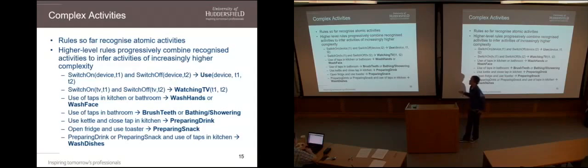And then you go another level higher, and you use a second level activity in combination with a first or second level activity to derive yet another one, and you go on and on, building up, trying to reconstruct the actual scenario that happened in the house using such rules. Now, these rules may have choices where you may derive an activity by different combinations of activities. You may also have cases where an activity is optional. It doesn't have to take place in order for another activity to be recognized, and so on.